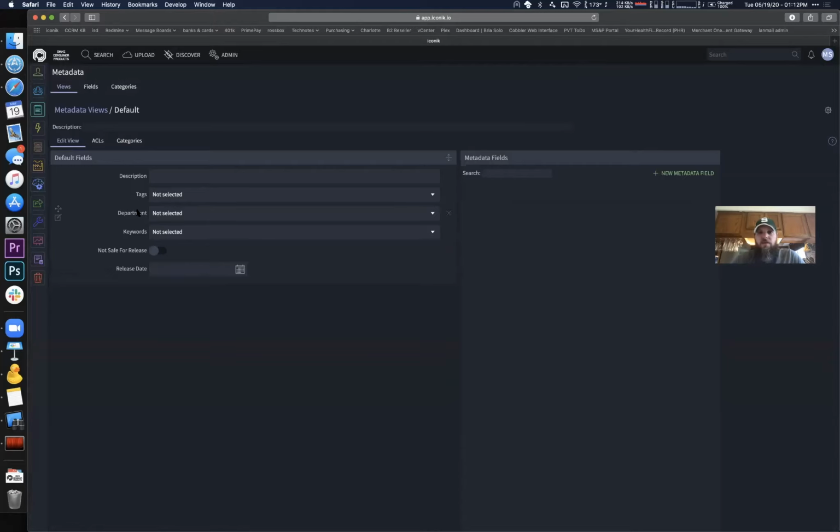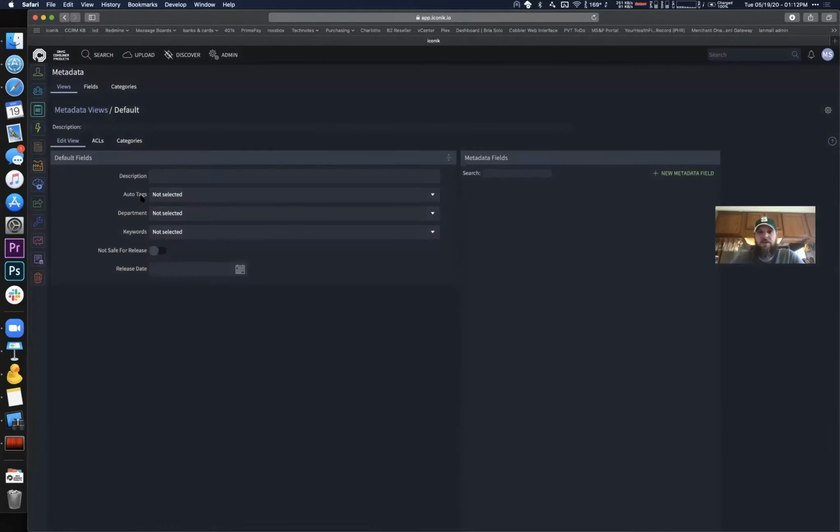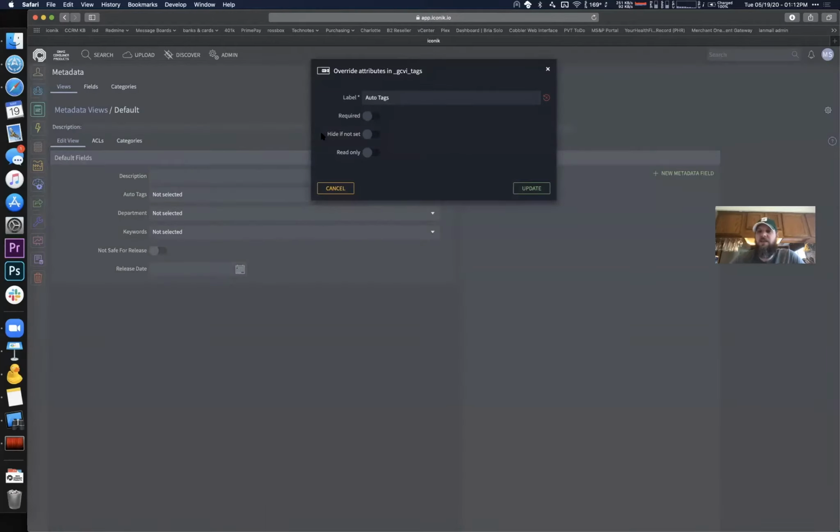And the other thing you're going to notice here is that I've got a keywords field and a tags field. Well, the tags field is actually used by Iconik itself when we do AI tagging and object recognition, and we can use it for other things as well. So in this case, I'm going to actually change this to be auto tags, because I'm not going to ever actually use that myself. I'm just going to let the system itself do that. And the other thing I'm going to do actually is, in this view, I'm not going to show it for anybody unless there's actually data inside that field.